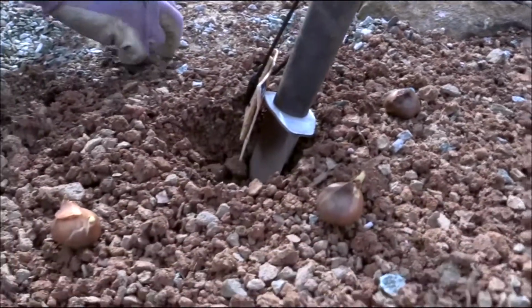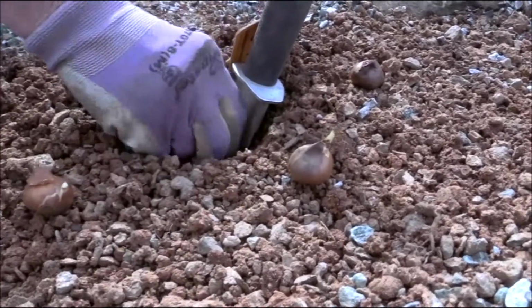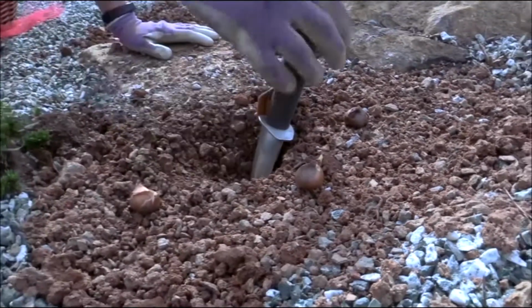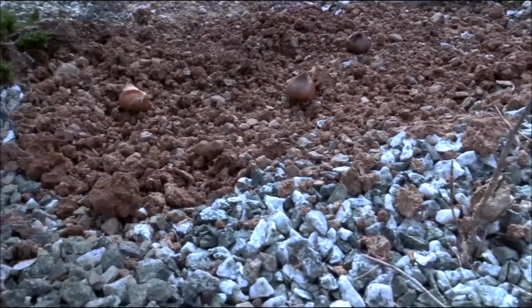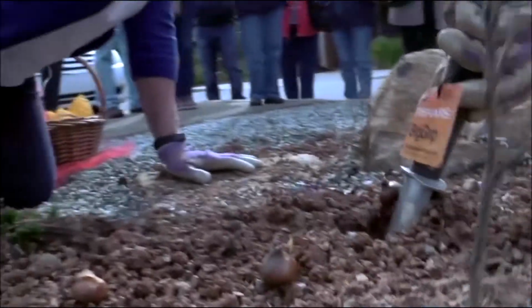Chris, where did you get the knife? I've never seen that. It's Fiskars. Actually, I think you can get it at Home Depot. Really? I forgot where I got it. Probably got it at the Master Gardener party. You could have.